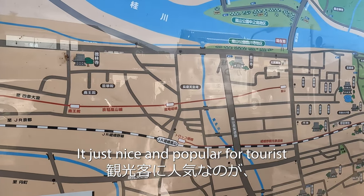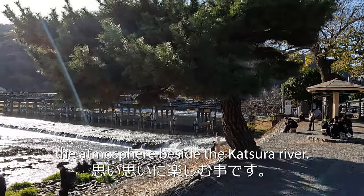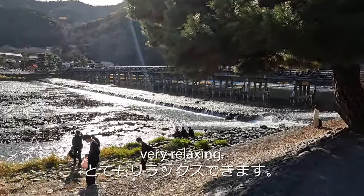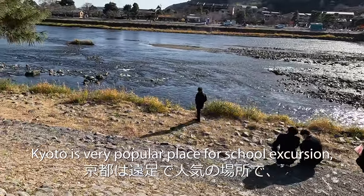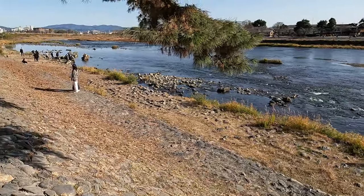It's just nice and popular for tourists to sit and enjoy the atmosphere beside the Katsura River. I love this place. Very relaxing. Kyoto is a very popular place for school excursions. You will see students everywhere.